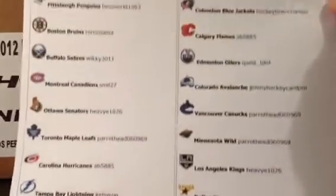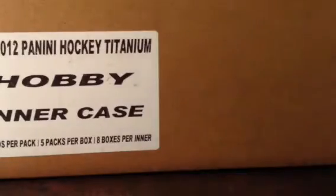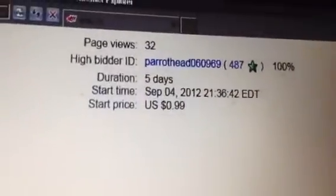So I'll be opening up this case, showing you all the serial numbers and numbering the boxes. We'll be doing this in about 4 videos, maybe 5, depending on how many bonus cards we give away in the last video. Like I say, I love my retro hits, and looking forward once again to doing this as always. So we'll be on our way opening this up. I'll show you the sealed box and the last auction won by Parrothead.